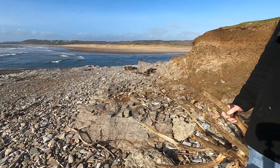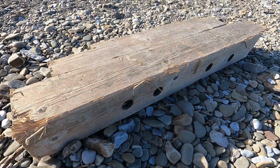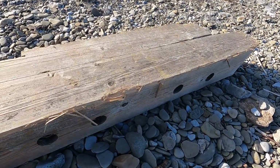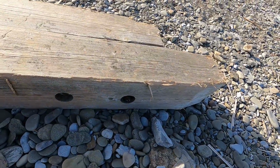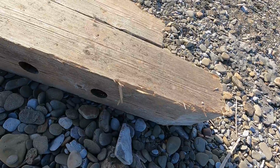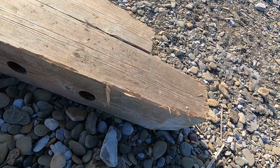Over there, should we go have a look? Oh my gosh. It is square. Look at this. Now, I don't know if that's part of a mast of a ship, part of an old pier or a jetty, or something completely different, but look at that. If I put my foot on the side, it's dwarfing my foot. Let's have a look at it from this end.